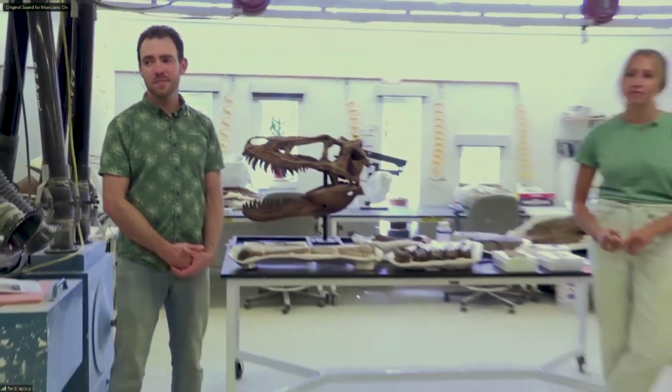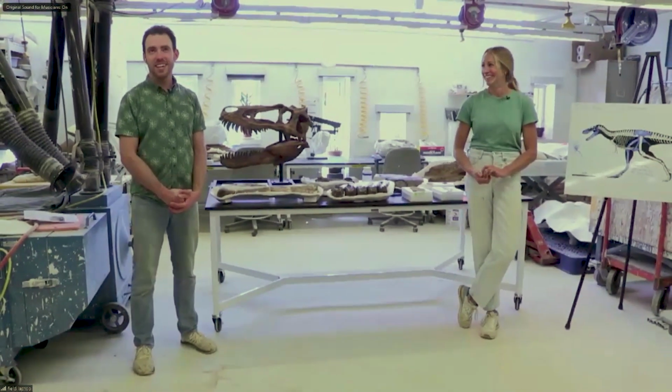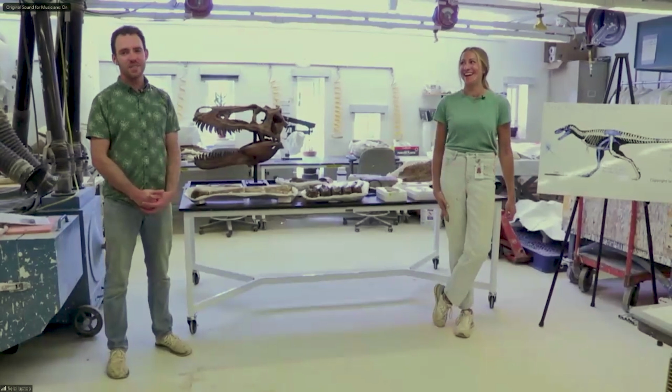Very cool. Salvador, you're going to be really happy. We got the question. What's up with the small arms? What are their small arms for? Please. I love the small arms.